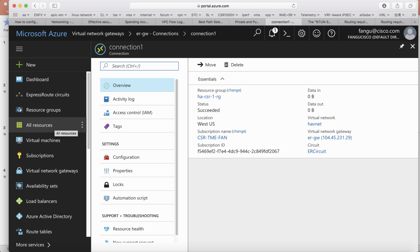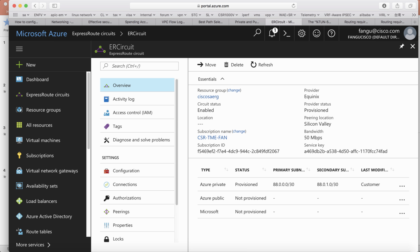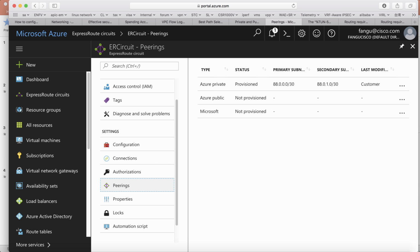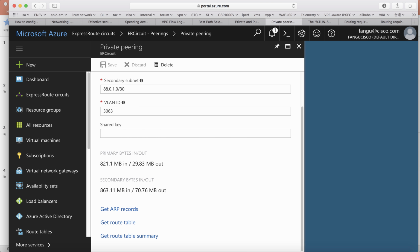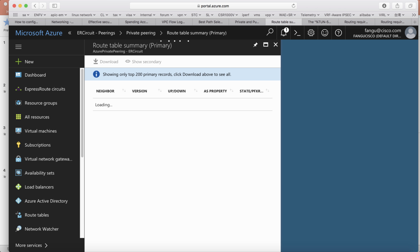I've done zero config on the ASR side yet. So there's no peering, there's no neighbor existing. But let's go to the express route and check before we do anything to the router. If you click the peering, okay, here you can see get a route table, get a route summary. Let's see if there's any neighbor established or not.